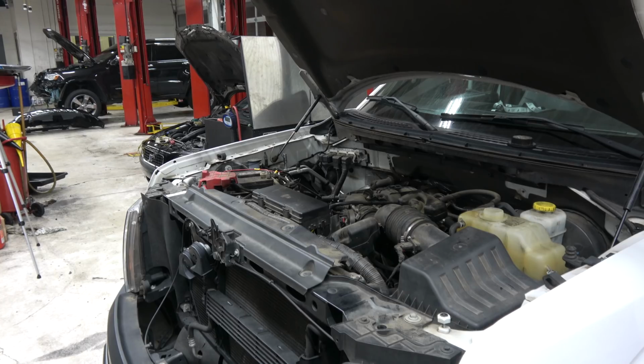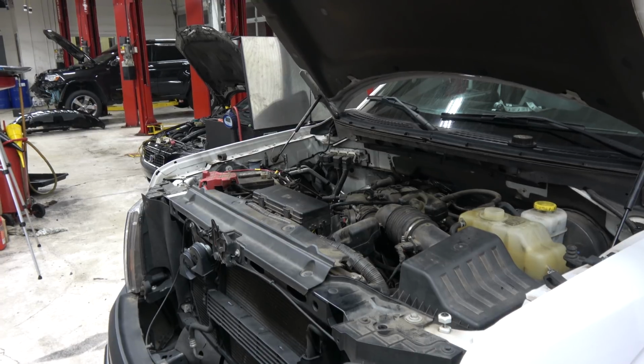This F-150 is mine. It's got the 3.7 in it. I do have some cooling issues on it. The water pump bearing has failed, and the hose from the reservoir across to the heater core is leaking at the quick coupler. So I'm waiting for the hose to come in to get this one knocked out.